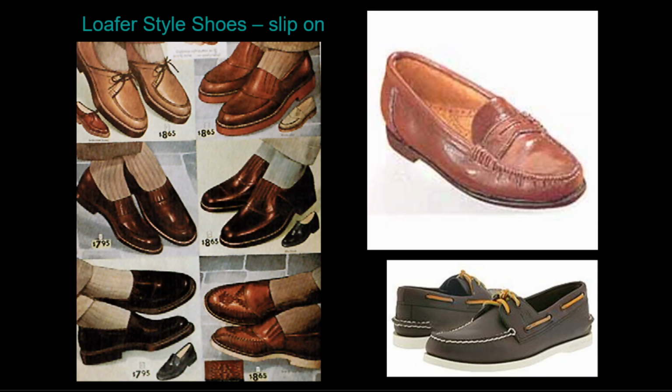Men's casual shoes expand to include loafers and slip-ons. The slip-on styles look almost like Oxfords sometimes. The loafer is an iconic suburban shoe during this time. The American loafer is inspired by Native American moccasins with stitching around the top of the toes, as seen on the top right.